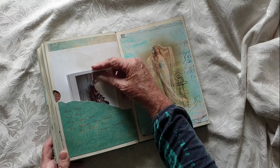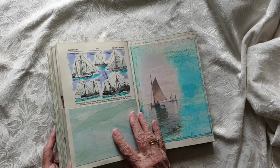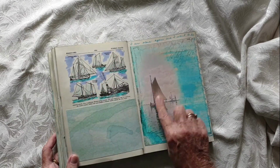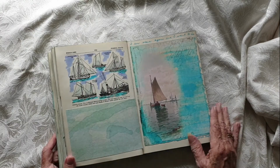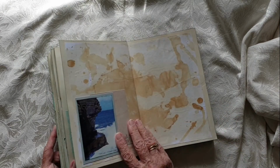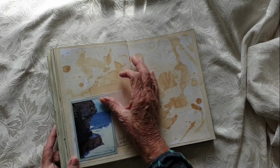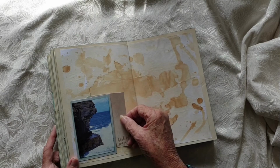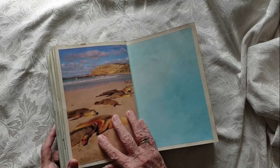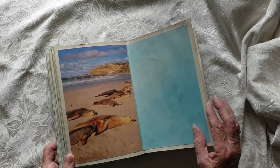An old postcard of some seals on a rock. There's Miss Siren again. And see these ships, look how close they are to that. Had to leave them there, didn't I? Quote around there. That's part of Tasmania's shore. Basking in the sun, having a lovely rest.